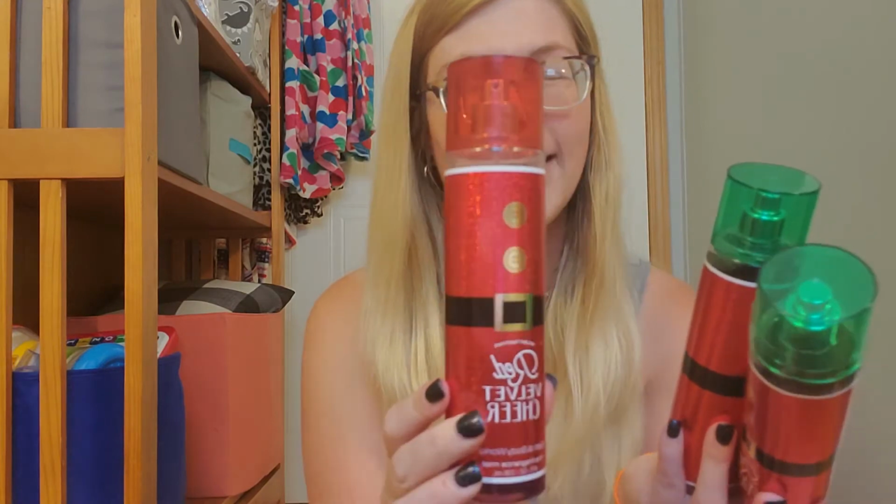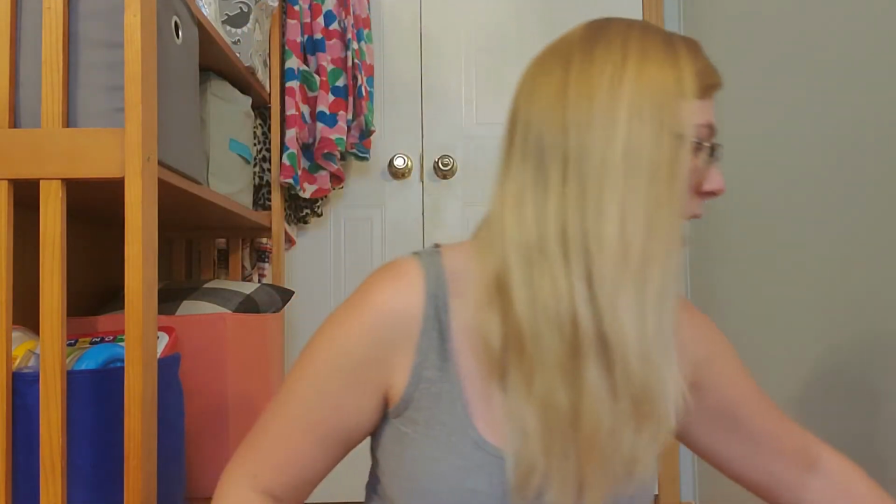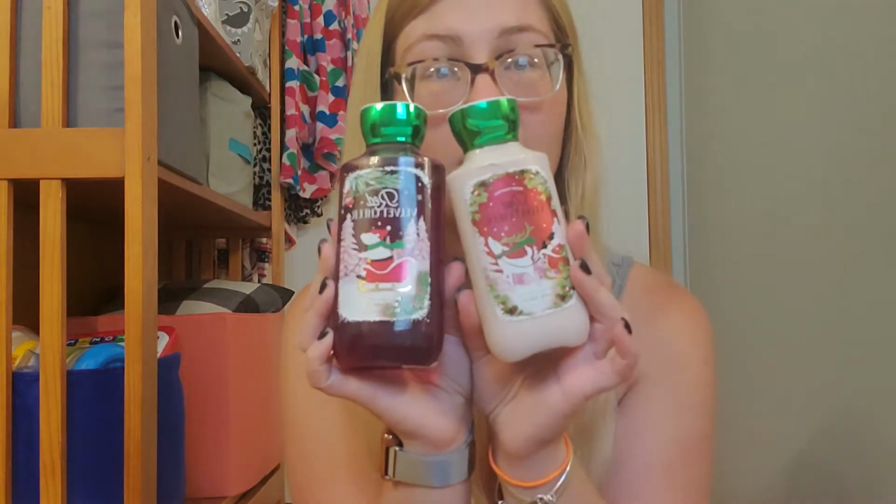So this one got sent with a red lid. I'm really not worried about it. I don't think it had a red lid. I think it came with green. And then we have these 2, obviously. But not only that, when I purchased one, it came with the trio. So I finally have the shower gel and the lotion of this.